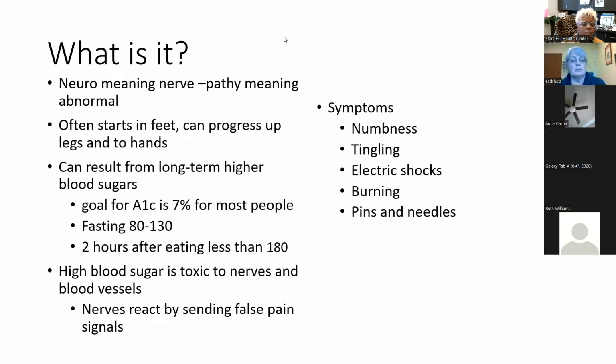And I put in here as well the goal for your blood sugars. We're looking for your fasting blood sugars, that's in the morning before you've eaten, to be between 80 and 130 for most people. And then if you're checking your blood sugar after eating a meal, you know that meal was kind to your blood sugars if your blood sugars stay less than 180 after eating.